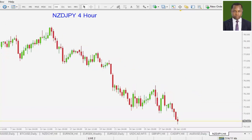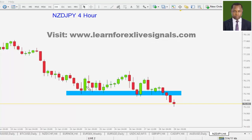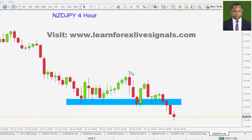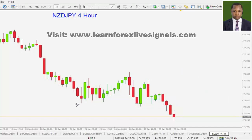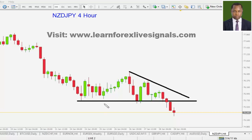Now if you look very closely into this pair, you will see that price, let me apply the shape. You will see how price was finding support right around that area. Okay, all right, so price was finding support just there, and eventually it broke to the downside. Again, we're having that lower swing high. Okay, lower swing high. So if I am to keep my levels, I will want to maintain this one right there, then another one here right there. Okay, so we have a flat bottom triangle that price has now given way.